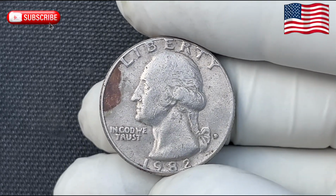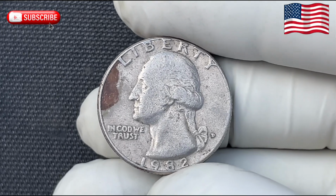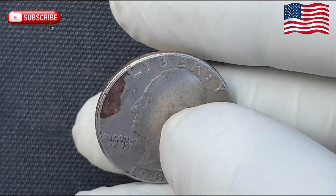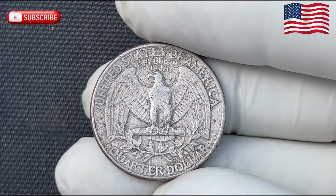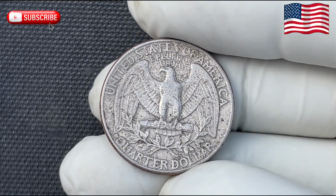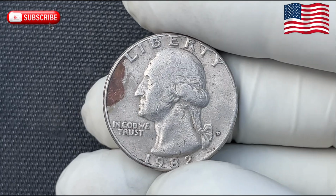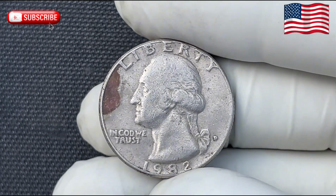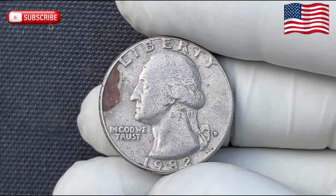That's right, $76,000 for a single quarter. It's hard to believe that a coin that was originally worth just 25 cents could now have such a high value, but that's the beauty of coin collecting. A rare find in excellent condition or one with a minting flaw can turn an ordinary piece of currency into a true treasure. So, if you think you might have a valuable 1982 quarter, it's time to inspect it closely.